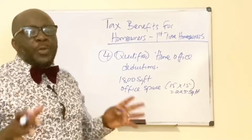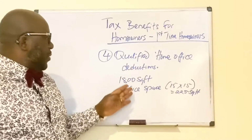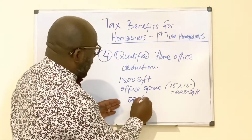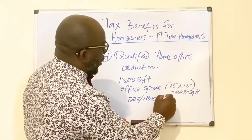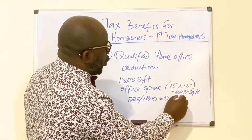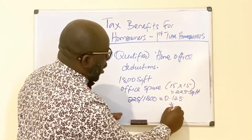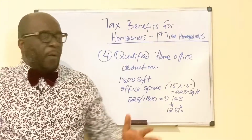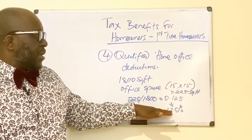Now, how do you determine your qualified home office deduction? You divide 225 by 1,800. This will give you 0.125. If you express this as a percentage, that will be 12.5%. In your house, your office space, you can take 12.5% of what?